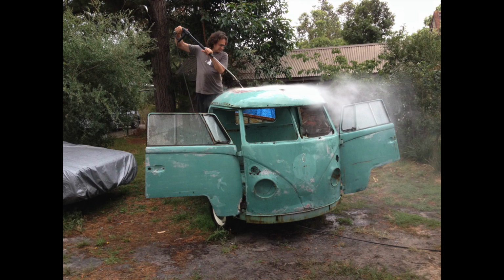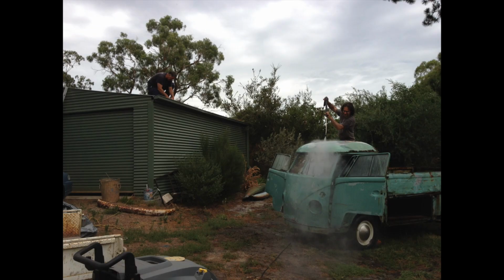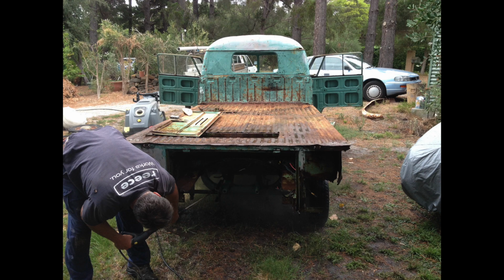Yeah, so my mate Bruce is a plumber. He actually donated the hot water gurney. You can see him up on the roof there cleaning the gutters, as a plumber does. He couldn't resist getting up there and giving it a clean out. And you can see just the back here, getting in the engine compartment.